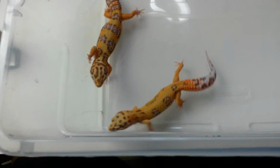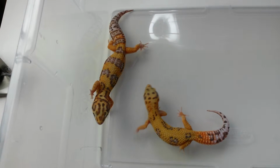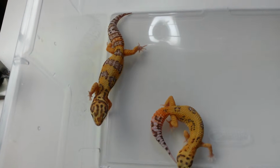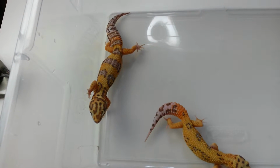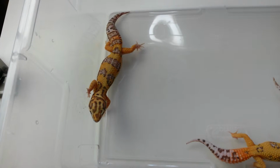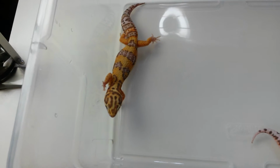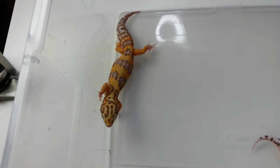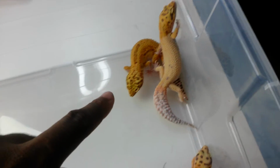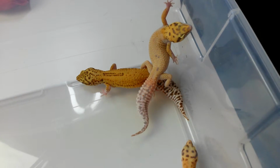What is she at? Yeah, around 43 grams. And I believe she's about 4 months now. Let me see. She was born 5 January, May, June, July, August, September. Yeah, she's 4 months old. I don't know what's going on with her. She's 48, but she's 5 months old. And she's really, really long.